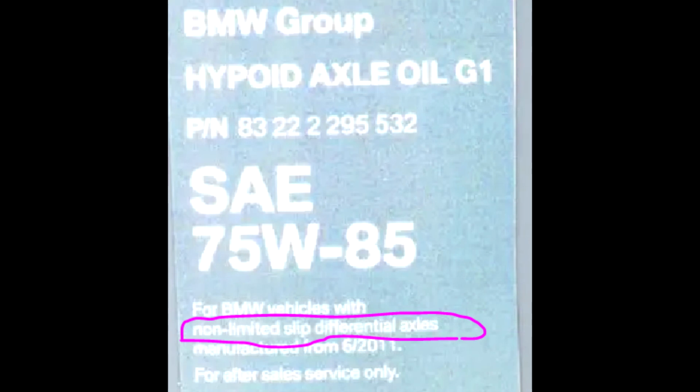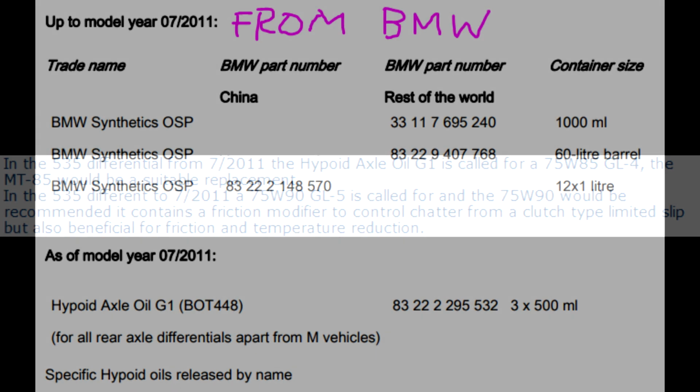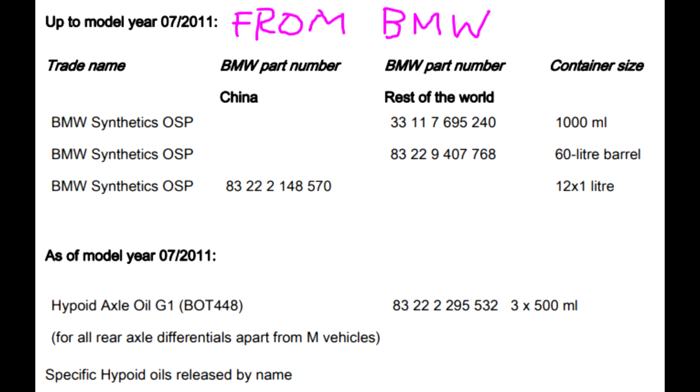So I've been doing research. Obviously, I said no way on earth am I spending that kind of money on 1 liter of fluid. It took me a long time until I finally contacted Redline, and I got a reply very quickly from a gentleman in California. Here's the email. He seemed to know the technical BMW documents, because he knew that there's a difference in the fluid from July of 2011. After July and before July, there are different recommendations.